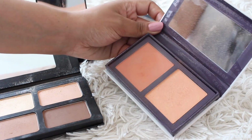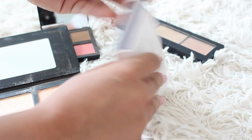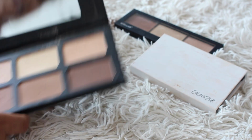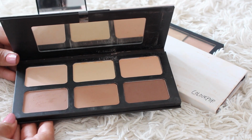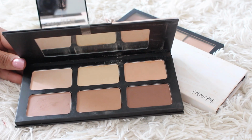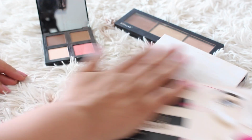From ColourPop, this is a great duo. I think it's so orangey and gorgeous, and the highlighter is such a gorgeous color. The shade is not on it, but it's nice. Then this is from Koki Cosmetics. I bought it when I was in the States last year, and I meant to do a video. I bought the Koki Cosmetics foundation too. I'm just drowning in foundation, so I'm gonna hold on to that.